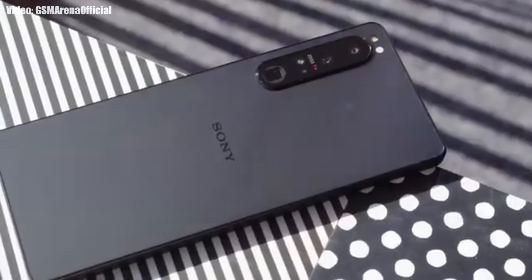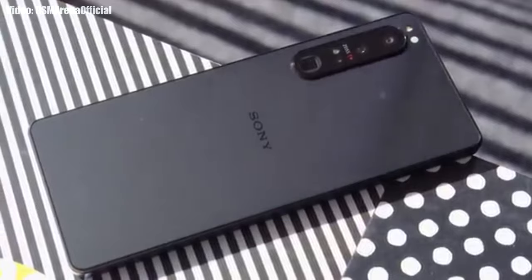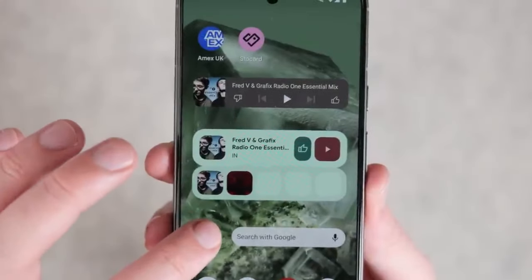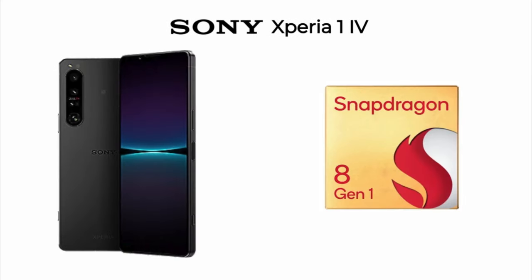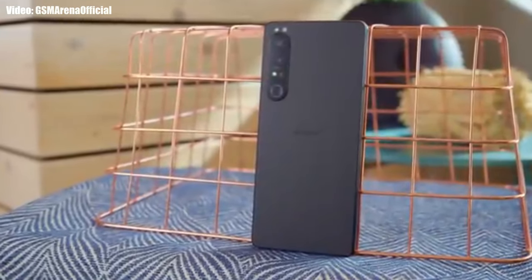Alright guys, so let's talk about the Android 15 update for Sony Xperia 1 Mark 4. So if you have Sony Xperia 1 Mark 4, then you are not going to get the latest Android 15 update from Sony. Now the Sony Xperia 1 Mark 4 has a Snapdragon 8 Gen 1 chipset which can run Android 15 easily. So let's take a look at why Sony Xperia 1 Mark 4 will not get Android 15 update.